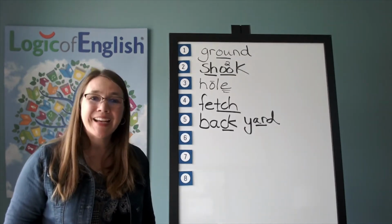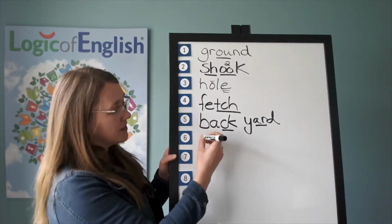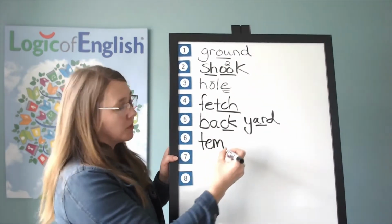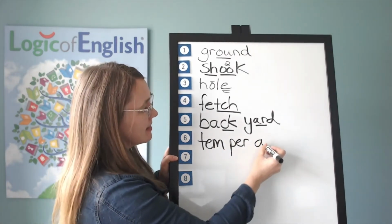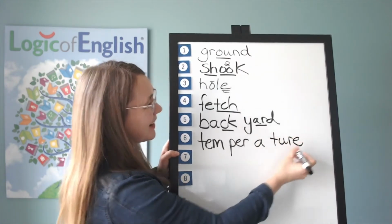Temperature. Good. Help me to write it. The first syllable is tem: t, m. The second syllable is per: p. The third syllable is a. The fourth syllable is tour: t, u, silent e.